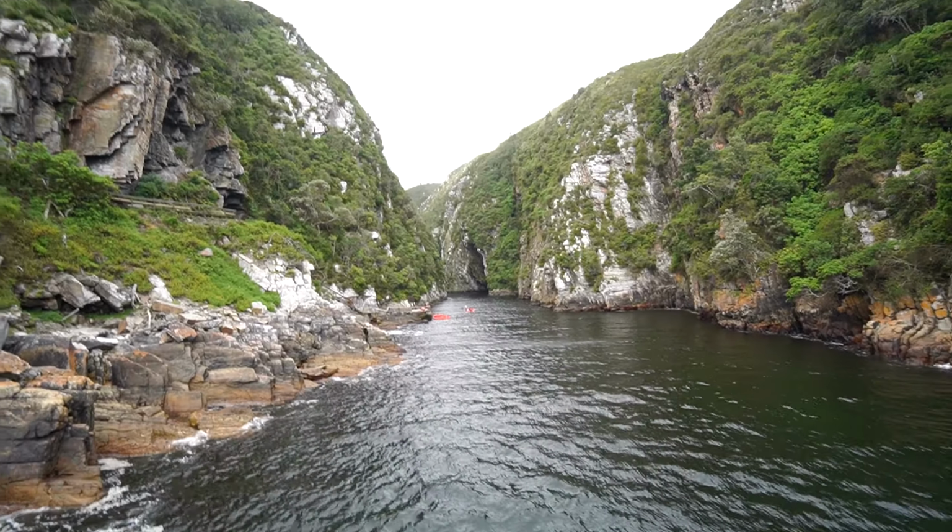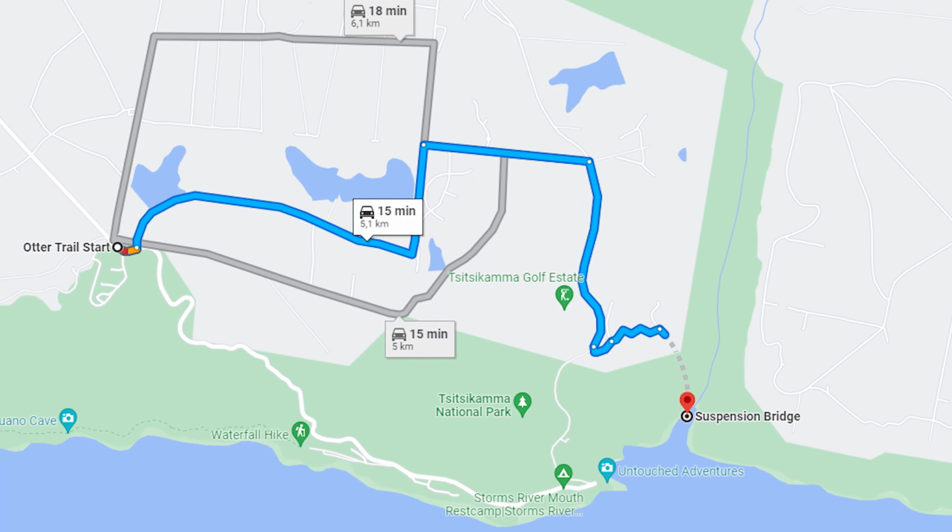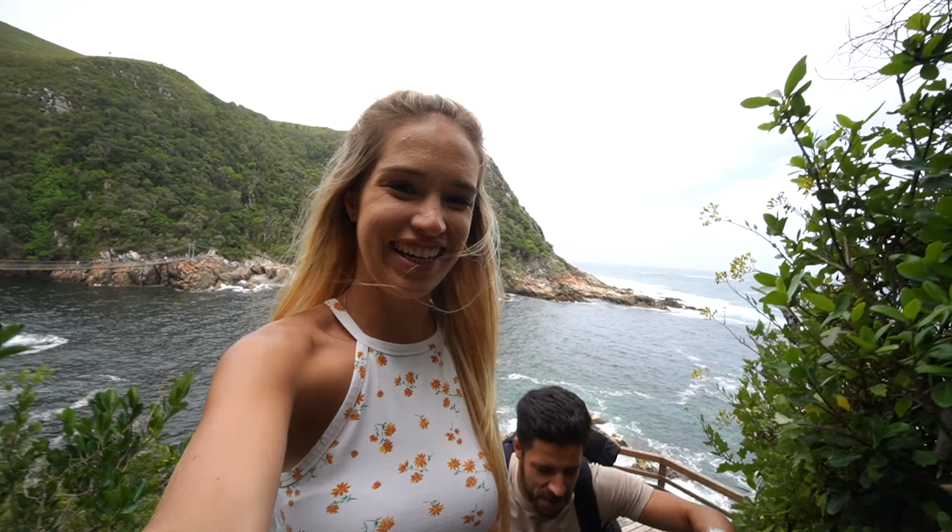We could have done this bridge before the Otter Trail, but we thought it was on the trail itself, but it was actually a little bit further inside the national reserve. So seeing that we made the loop, we just had to come back here to do it because it looked cool. Well, I guess that brings us to the end of our adventure around the Western Cape. I am a little bit sad as I have really enjoyed our time exploring here, but the adventure must continue. So let's carry on.